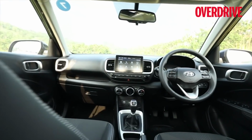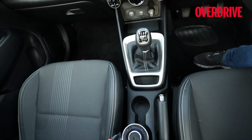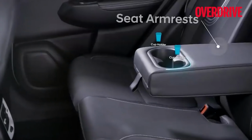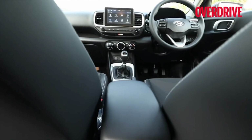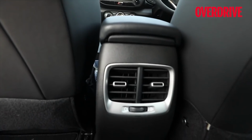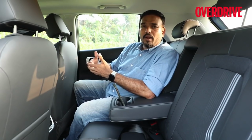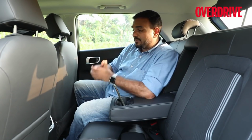The cabin also has excellent space management. You get 1-liter bottle holders in all the doors, the tunnel console has adequate space for knickknacks, and there's a parcel shelf in the dashboard and a center armrest with cup holders at the rear. The rear seat also gets its own AC vent, which so far is a feature that's unique to the India spec Venue. Quite thoughtful. In terms of space, it is on par with the other competition that the Venue has, but we will wait for a comparative review to put things into perspective.